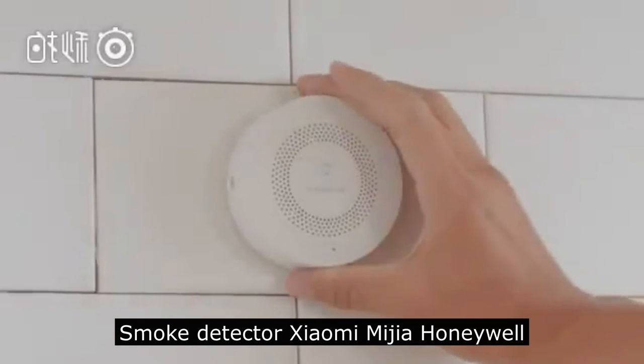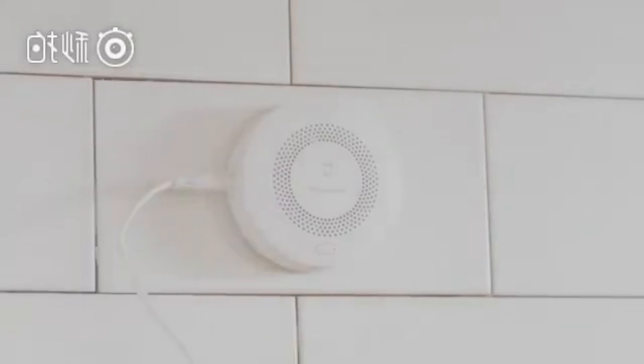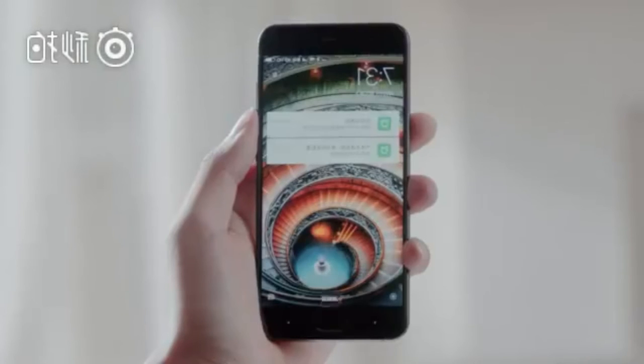A useful sensor will help prevent an emergency in time. This detector will alert you of dangerous smoke buildup and fire with an alarm, and will also send a message to the mobile app if you have a Xiaomi central gateway.